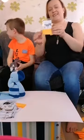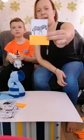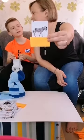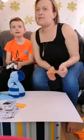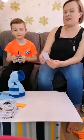Right, and the last one. What animal is this? It's beautiful. Black and white stripes. Very distinctive. I think in America they pronounce it differently. So what animal is it? Zebra. Zebra, yeah. In America I think they say zebra. That's just how they pronounce things differently.